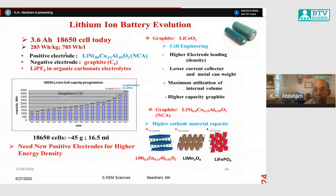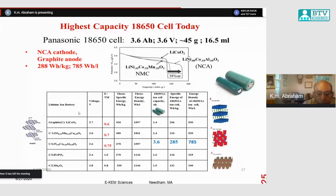So here is a summary of the various commercial batteries that are available. You have cobalt oxide, the nickel manganese cobalt oxide, the nickel cobalt aluminum oxide, and then there are also the iron phosphate and the spinel, the lithium manganese oxide based battery cell. But most portable electronics and electric vehicles are all made with the first three, the second and the third now, because people are moving away from cobalt oxide.